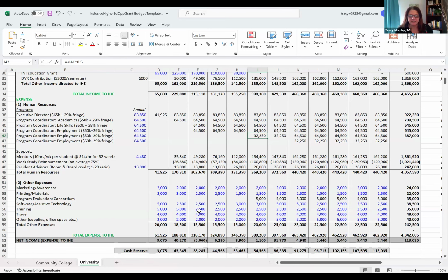And then this bottom part are just your other expenses. So this is really flexible and really institution specific. Some of our institutions pay for space, some don't, some have to pay certain indirect costs that can be put in here too. The indirect cost can be no more than 10% of this grant per our state regulations.